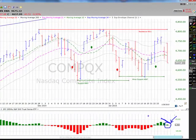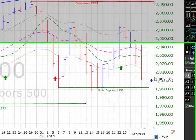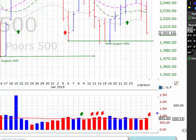Let's take a quick look at the S&P 500. The S&P 500 yesterday took a shellacking. It was down 27.39 points, or 1.35%. Volume was higher than the prior day, giving us another distribution day. That's our fourth distribution day since our confirmation of the current uptrend on January 8th. That puts our uptrend under pressure.